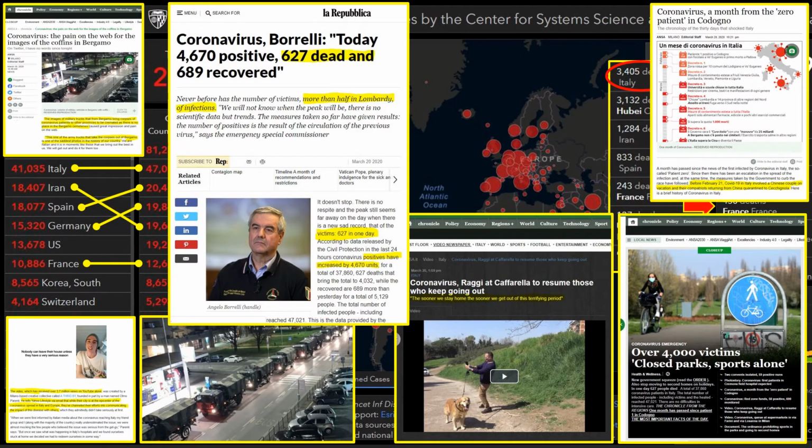But the big stories out of the Italian press today were: there's still a lot of people going outside every day. The sooner we stay home, the sooner we get out of this terrifying period and put it behind us. And on the right, closed parks and sporting events, there's still people out bicycling around. And on the upper right, they put a timeline together and identified that this all started in Italy with one Chinese couple on holiday from Wuhan during the Chinese New Year, who visited northern Italy. And that's how it turned into an epicenter.